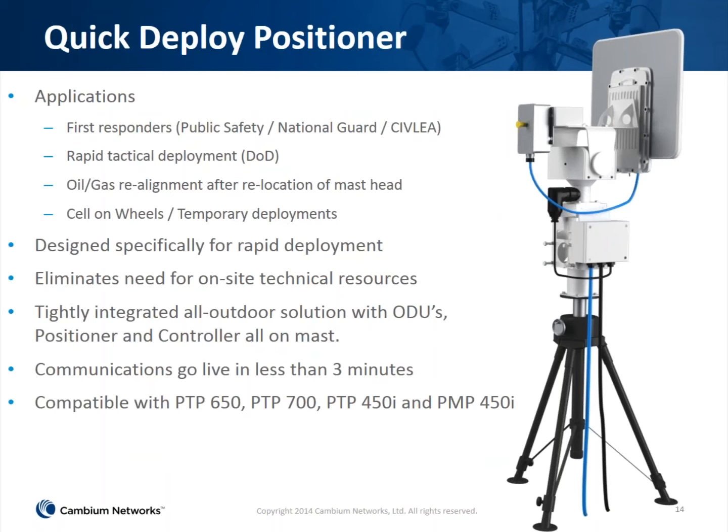We also have introduced recently what's called a quick deploy positioner. If you think of it as an accessory or another application, it can be used with the PTP 450 or 450i. The application for this is rapid deployment in tactical environments where I'm going to need to quickly set up a link, and I don't want to have to spend a lot of time aligning it or sending RF experts out to the field to try to set up a link.